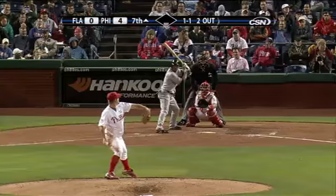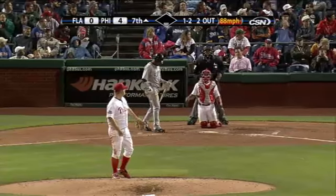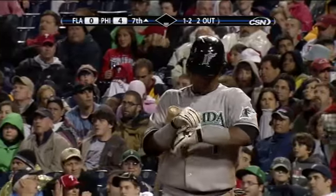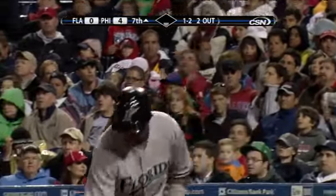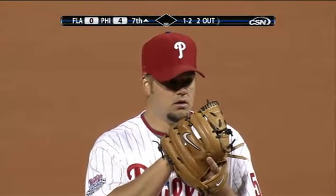And the kind of night where Charlie Manuel could just enjoy a piece of bubble gum. He loves chewing that gum. Charlie's looking good too. He's really dropping that weight. He's been working at it. I'm sure it's tough, but it's melting off him right now.